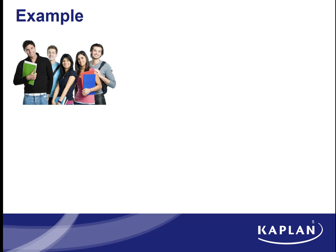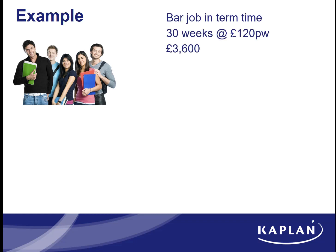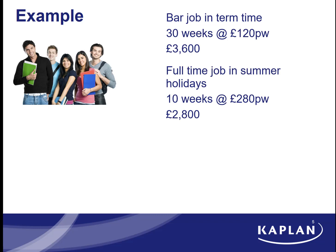So, what I'd like to finish with is just a little example for a random student. That photo just signifies a random student. So our random student is quite hard-working. They have a bar job that they do in term time, and they make £120 a week from that bar job, and they do that for 30 weeks of the year, which is loosely university term time. Then during the summer, they spend 10 weeks doing a full-time job, and they get paid £280 a week for that full-time job. So, given that scenario, let's have a look what tax will end up getting paid.